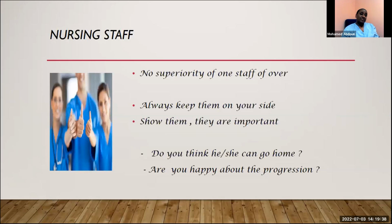Nursing staff, this is really a very important area we need to talk about. There's no superiority of one staff over another. All the teams are working together for the sake of the patients. I think it's quite important to keep these guys standing beside you. One of the important things you can do to keep them beside you is showing them their importance, and this is done simply by some questions while you're making a patient round.